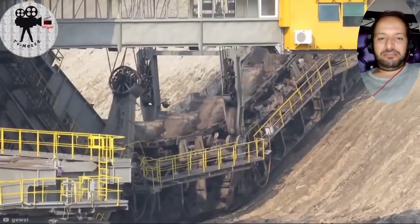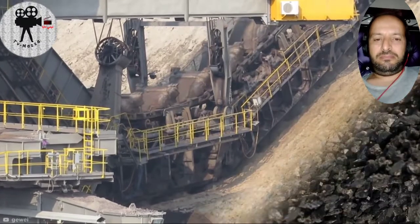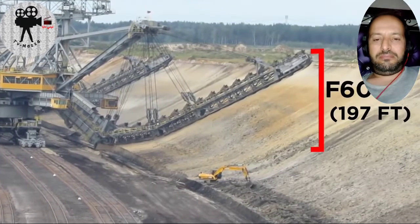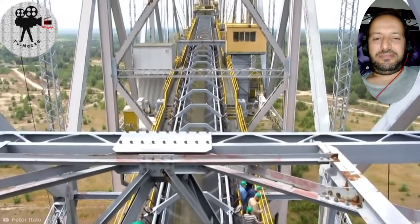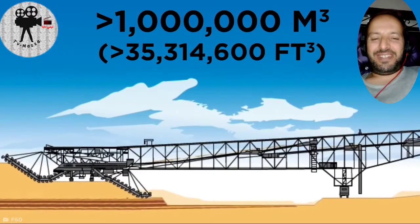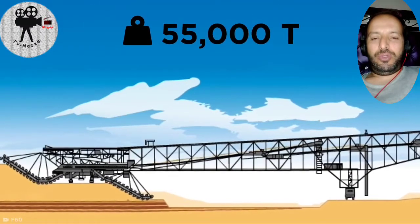Well, it was a piece of mining equipment designed to remove the layer of dirt and rock lying above the seam of coal in a strip mine. With its cutting edge set 60 meters above the ground, giving it the name F60, it stood taller than an 18-story building. In its heyday, the conveyor belts you can see here carried dirt across the bridge to the opposite end, where it was transferred into dump trucks.